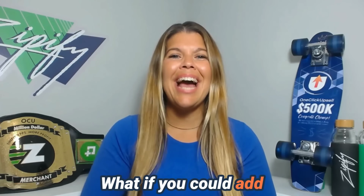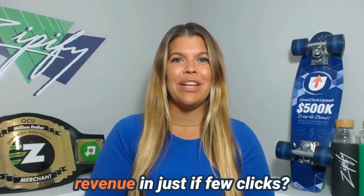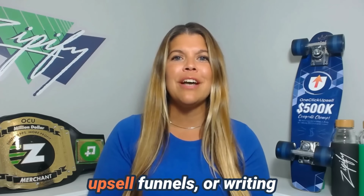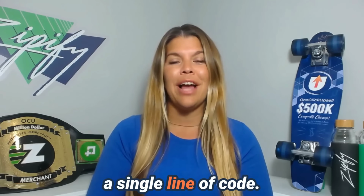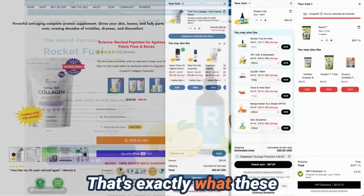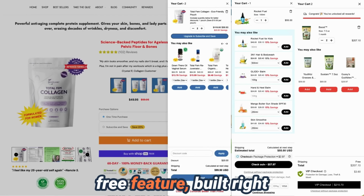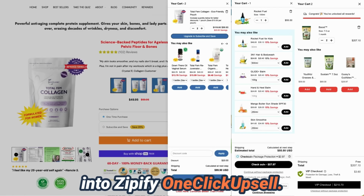What if you could add thousands of dollars in extra revenue in just a few clicks without running more ads, rebuilding your upsell funnels, or writing a single line of code? That's exactly what these three brands did using our slide cart drawer, a free feature built right into Zipify OneClickUpsell.